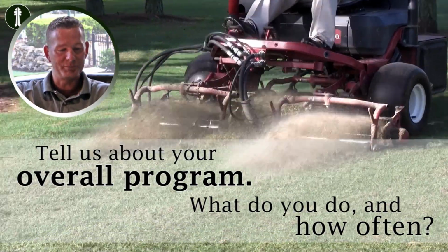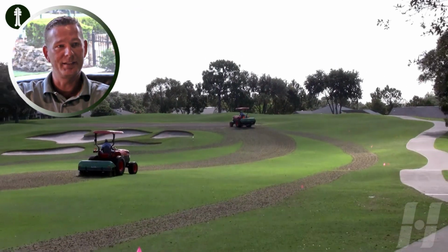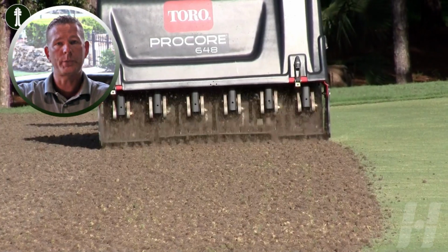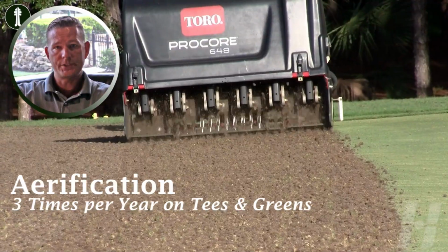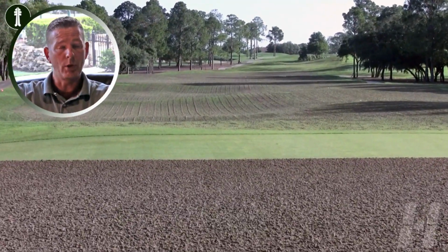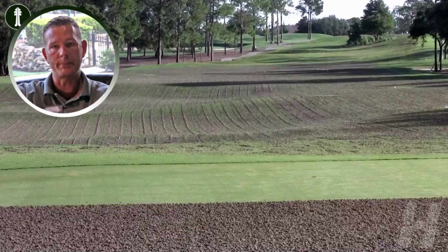I have a schedule from January 1st to December 31st, but that schedule changes more than 365 days a year. And it's actually funny. The only thing that doesn't change are my big dates, my aerification dates. Our aerification will get done 3 times a year, and that's at least our tees and greens. Our fairways, roughs, and any high compact areas, in and outs and certain fairways or around the tees, they'll get done at least twice a year. And we do those as much as we possibly can during a weekly basis.